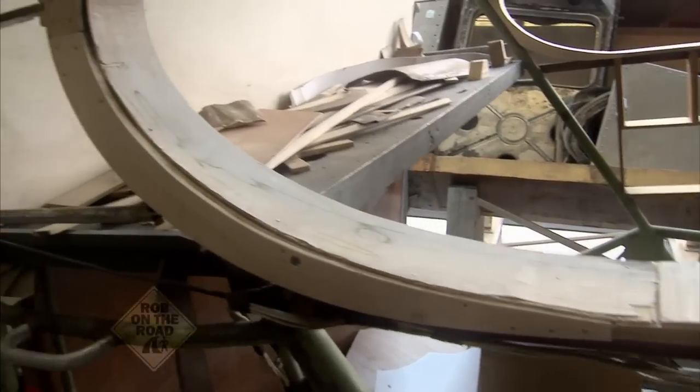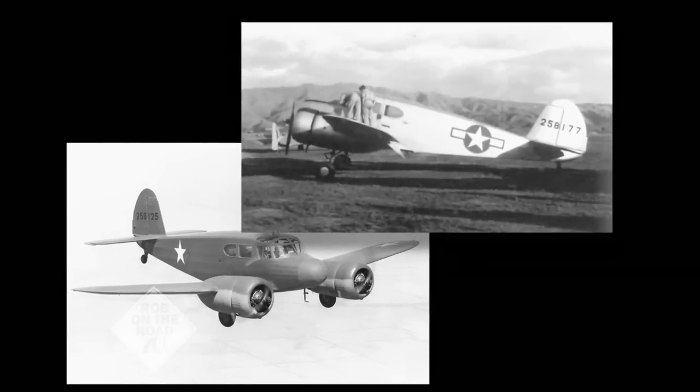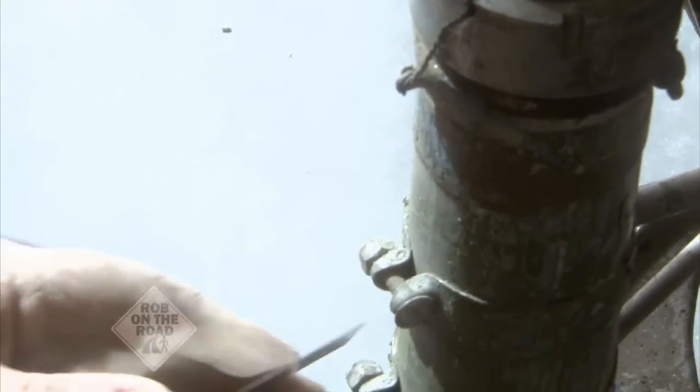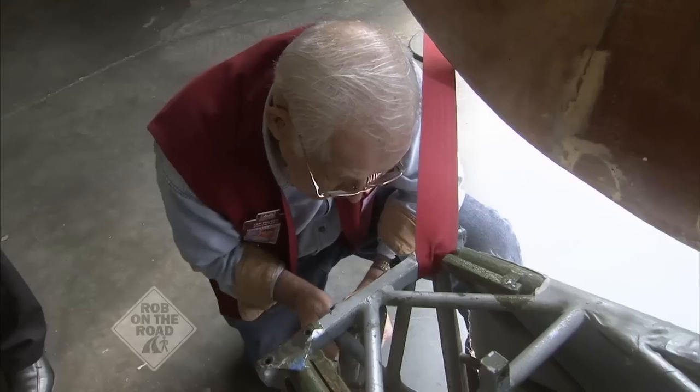When it's all formed together and covered with fabric and the skin is on there, it binds it all together, and it does become a thing that can lift people into the air and fly around in the sky. It's amazing when you see how this thing was built. Is this a dying art? Absolutely so. The new generation is not using wood and fabric anymore. They're composite plastics, new metals, foam, stuff like that is now what aircraft are made of. So skilled craftsmen like Lee are a dying breed, and we value them immensely.